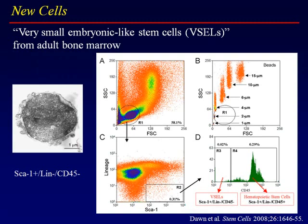I will go over just briefly because of time, only a few points on each of these. So, we have been working on a cell type which is called very small embryonic-like stem cell. This is from adult bone marrow, and they are also from adult organs. But they have some features which suggest that they have more of an embryonic character to them.